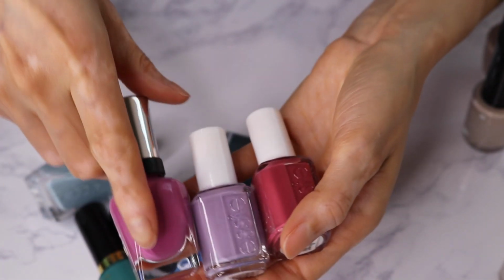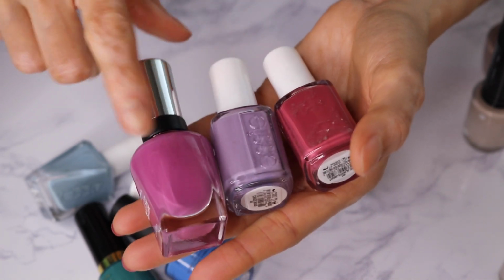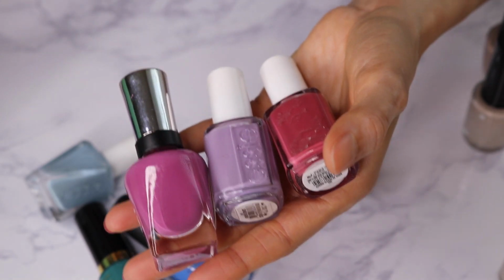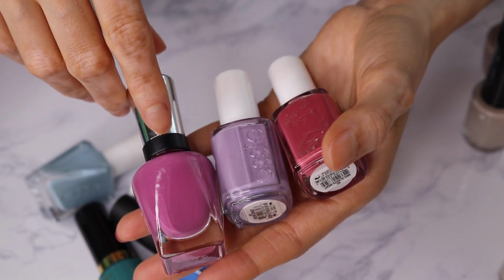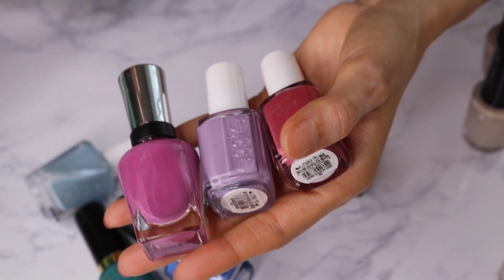I'm not gonna think about it anymore, just gonna get rid of these 3, 2 by Essie and then 1 by Sally, which I've kept for such a long time. But I think this would look pretty on my toes. But again, I never do my toes really at home. I always go to the salon, and even if I went to the salon, I wouldn't go for a purple for my toes.